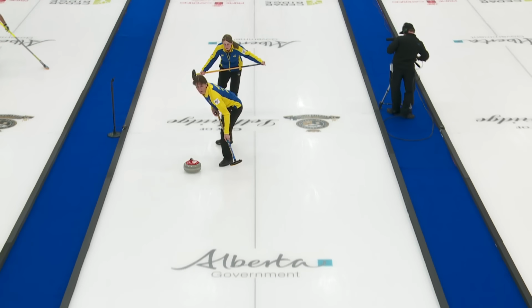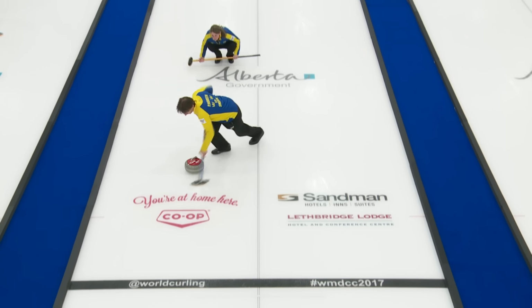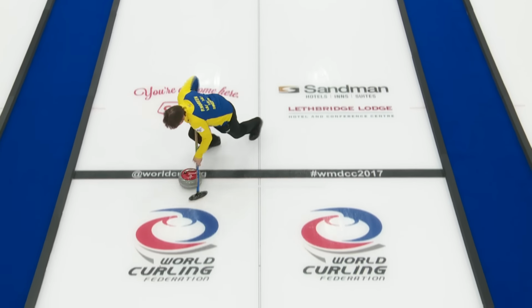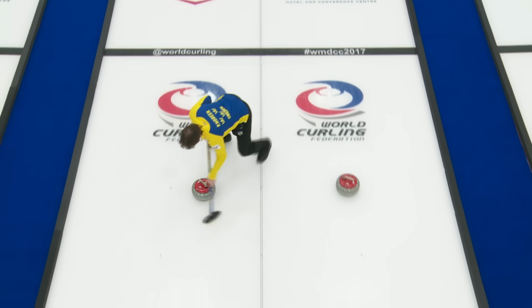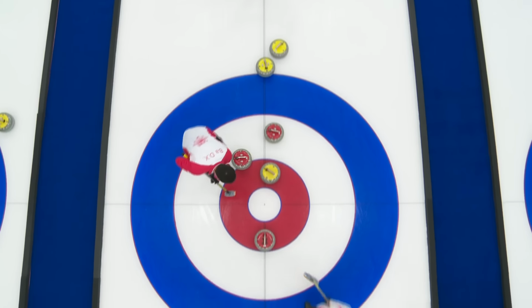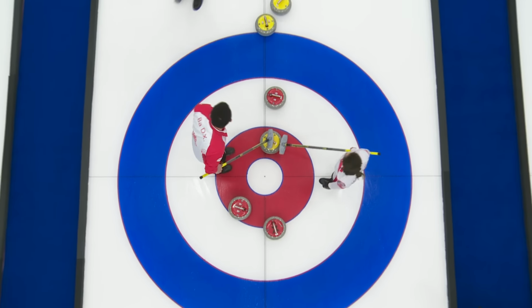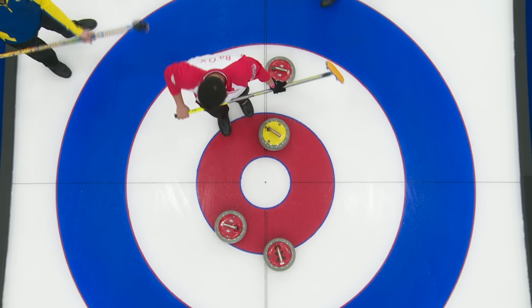Last rock of the first end. Well, no big sweep for the moment. Maybe coming down here at the end, grabbing some curl. A little bit heavy, but it's a nice try. It will be still a one for Team China.